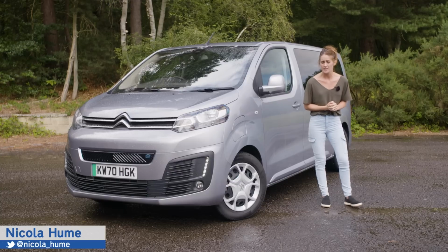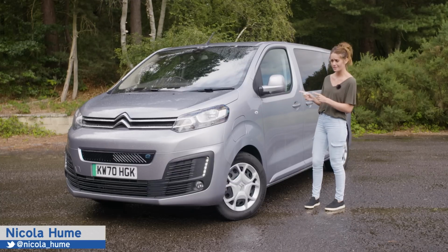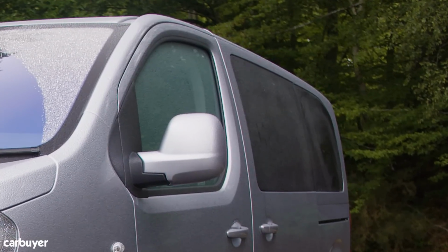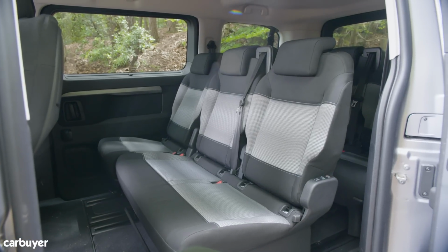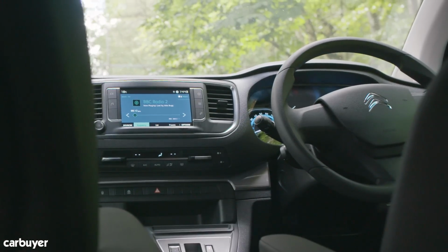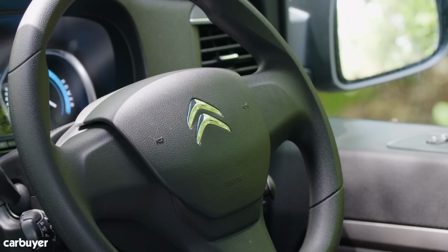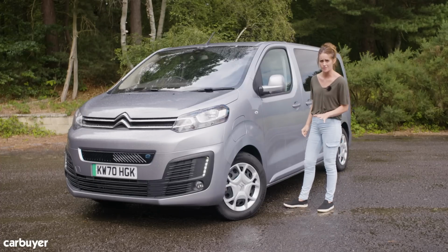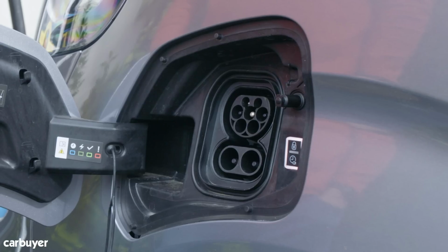It's not very often that we get to review vans here at Carbuyer, but this is no ordinary van. It's got windows, loads and loads of windows. It's got seats, loads and loads of seats. In fact, you don't really have to look inside to guess that the Citroen SpaceTourer is one of the most practical vehicles that you can buy. Something else that makes this quite unusual as well, it's electric.